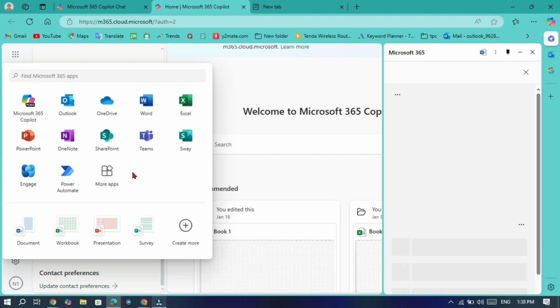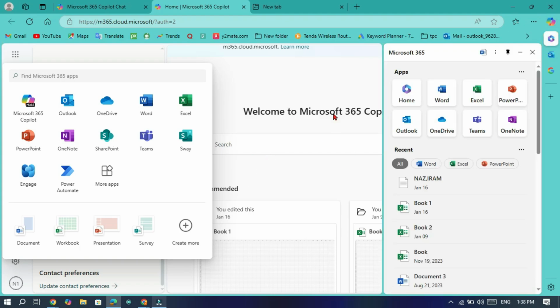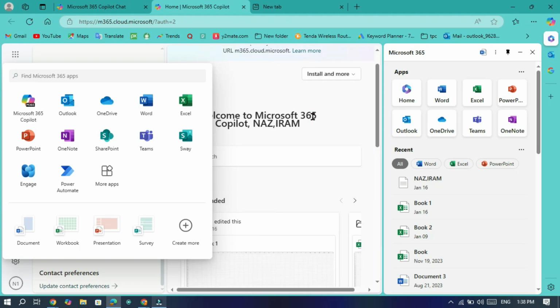To sum it up, Microsoft Copilot Chat is about to make your life easier. Whether you are on desktop or mobile, are you excited to try it out?